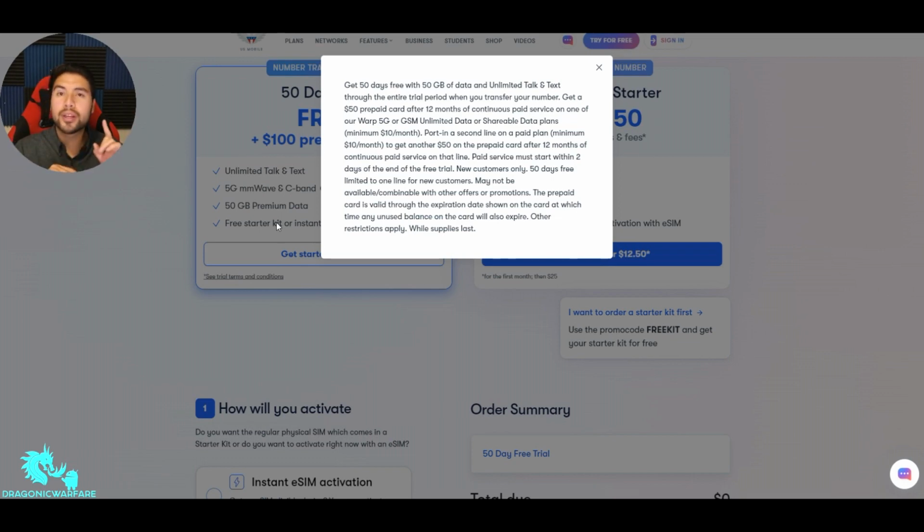Like I said, you really got to see the fine print because it just says a free prepaid card, but you get to read the fine print, which is not bad at all. It says get a $50 prepaid card after 12 months of continuous paid service on one of the Warp 5G or GSM unlimited data plans. Port in a second line on a paid plan, minimum $10 a month, to get another $50 on the prepaid card after 12 months. So basically, you get $50 for one line, and then $50 for another line. If you activate another line on at least a $10 a month plan, after a year you will get another $50. So that's how you get the $100 card.